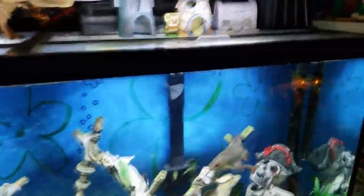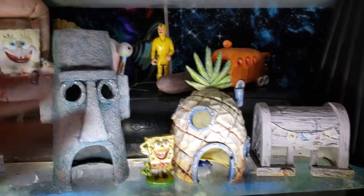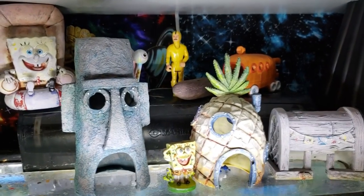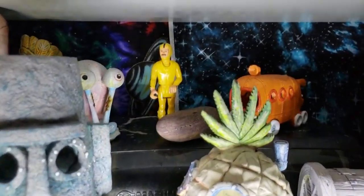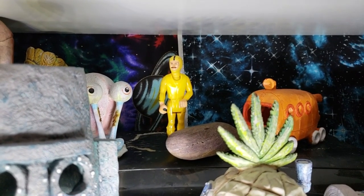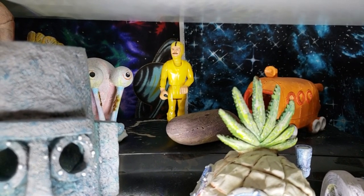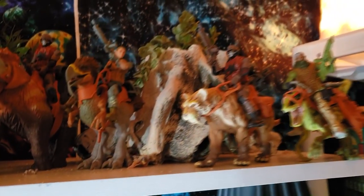And of course, that kind of continues above it. I've got some more SpongeBob fish tank ornaments. A lot of these were in the tank at one point, so they're kind of faded out. And there is, of course, the other unofficial mascot of the Plastic Planet. That is my Adventure People Roy action figure. He's got a special place down here in the Plastic Planet. And above him is my Primal Clash collection.